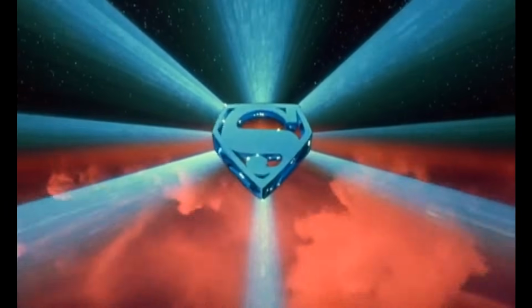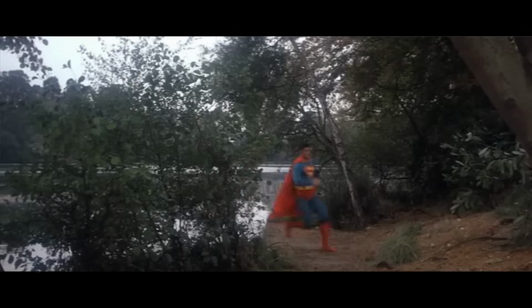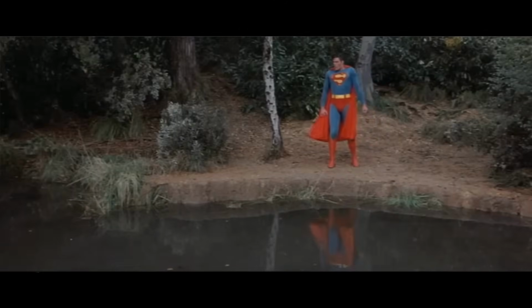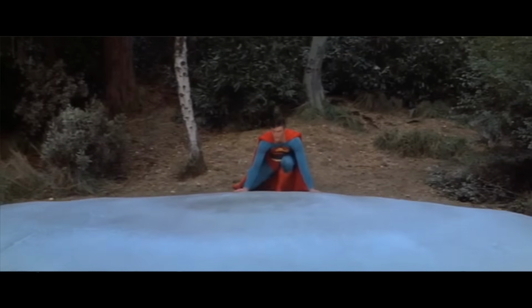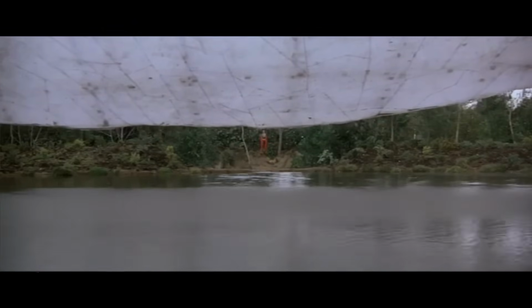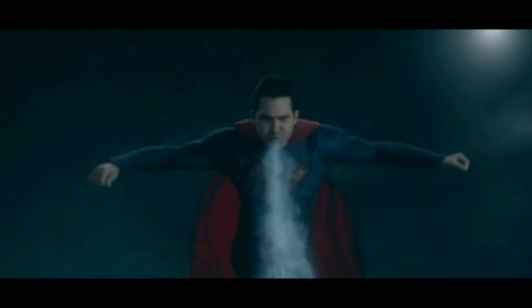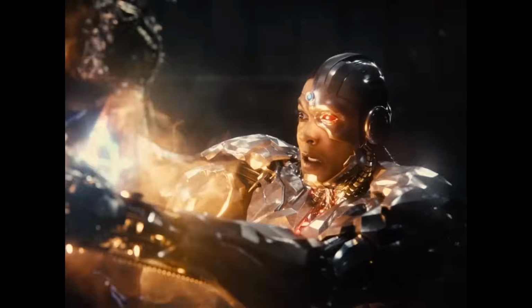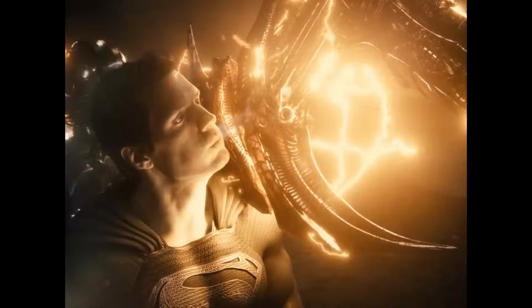Almost 10 years later in Superman 3, a chemical plant erupts in flames, and when firefighters run out of water, we see Superman use his trusty ice breath. It's a move they paid homage to in Superman and Lois almost 40 years later. And in Zack Snyder's Justice League, who could ever forget when ice breath was used like this?